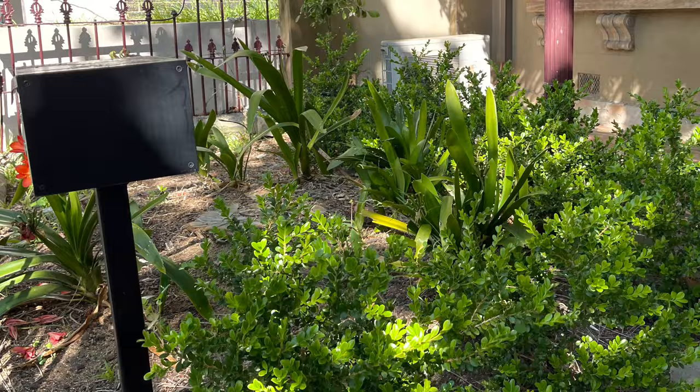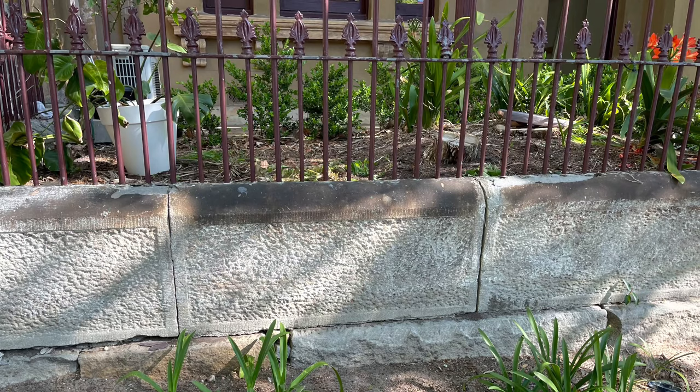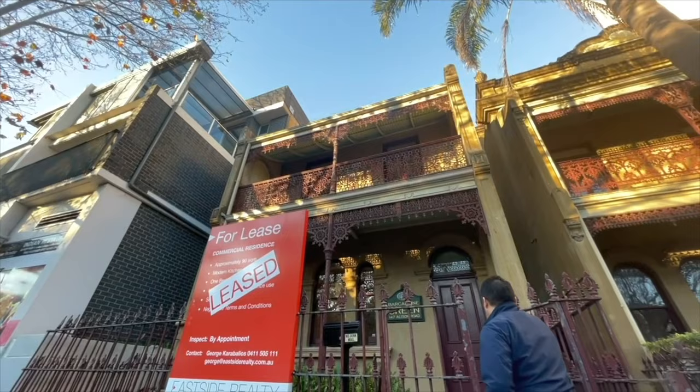One of the highlights of this property is having a small garden right in front of the building. And as you know, Kris and I love plants and gardening. We can't wait to do a garden makeover in this place. It's going to be so much fun.